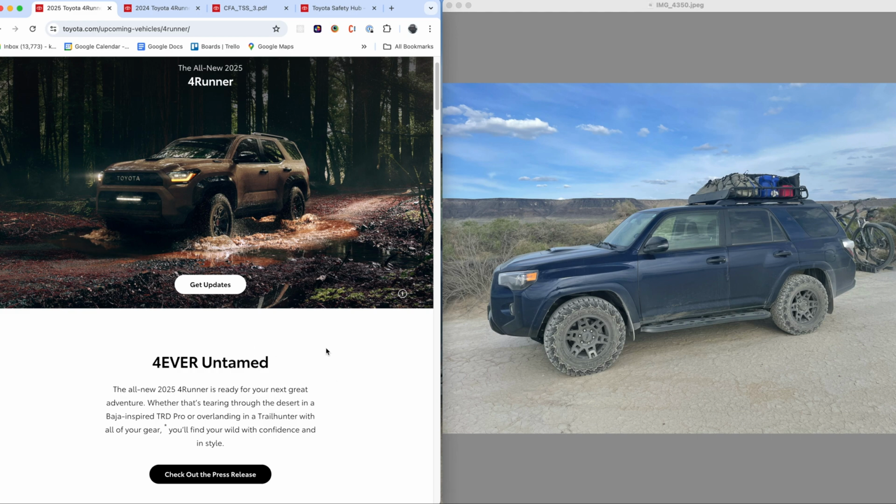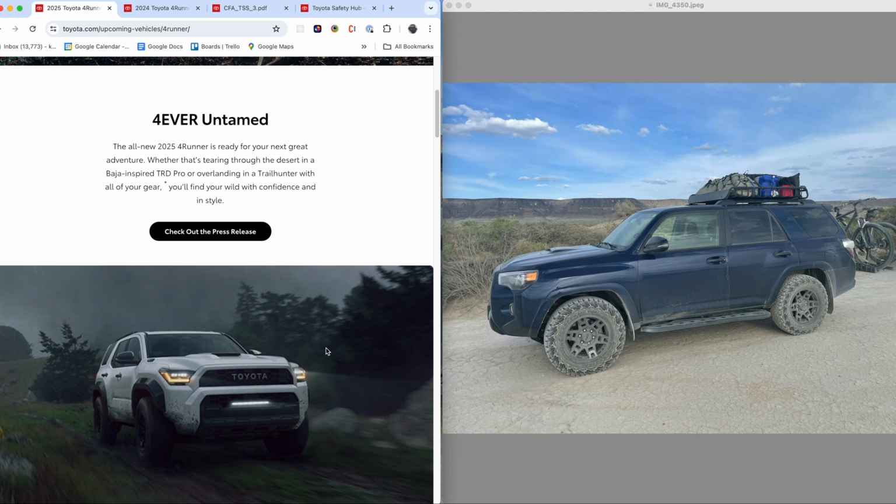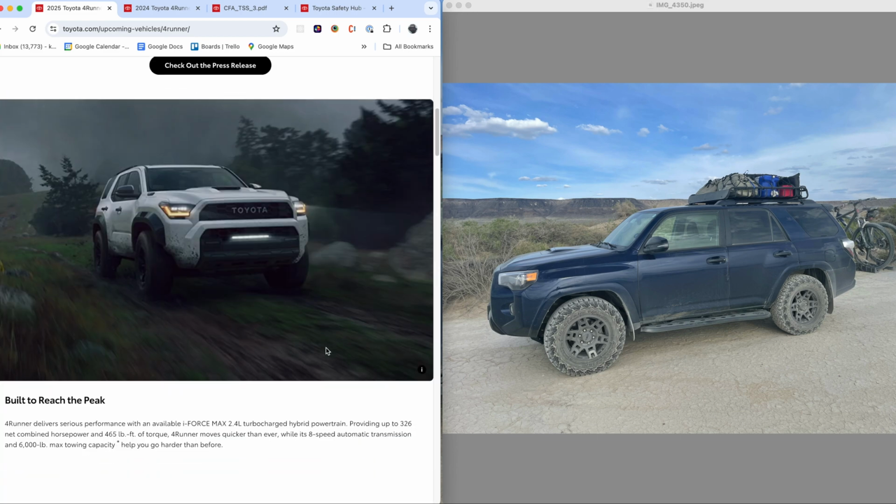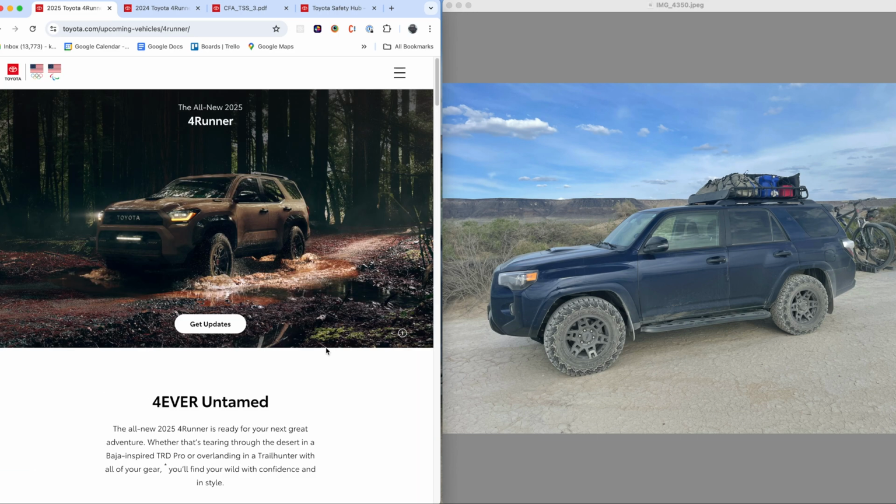So I'll be anxious to see what the actual safety ratings are, especially compared to the Jeep and the Bronco. But yeah, enough about safety. Let's move on. Let's talk about design.